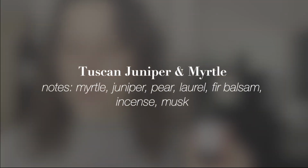Okay, next, these next two I feel like maybe are going to be more up my alley. This is the Tuscan juniper and myrtle. The fragrance notes are myrtle, juniper, pear, laurel, fir balsam, incense, and musk. I got a little bit of that limoncello on my hands. Now I'm nervous it's going to mess with my sense of smell, but that's nice. I really like that.